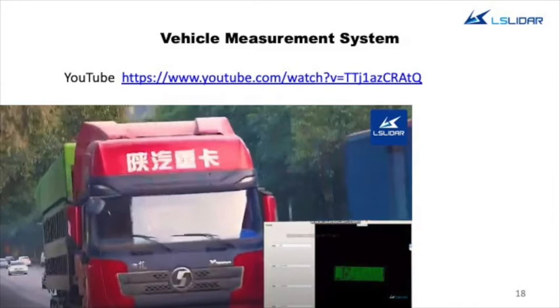Okay. So this is about vehicle measurement. Okay, we also have some radio in YouTube. And in this area, we cooperate with Huawei in China. And in China, for example, how to judge whether this truck is overloaded or not. Actually, not only by weight, but also by the measurement of this truck.